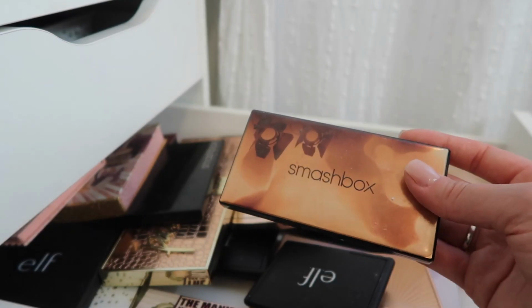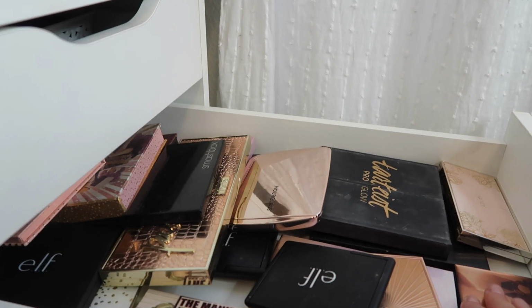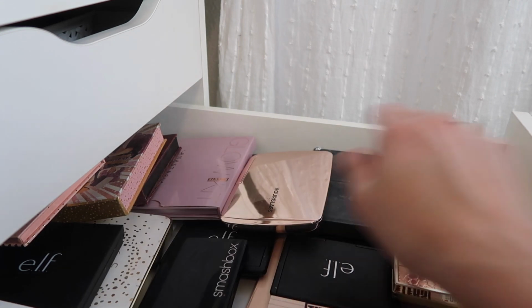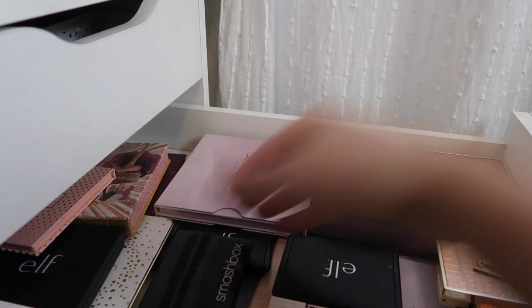I'm going to hang on to this Smashbox palette for now. I might end up donating it later. I think I donated the other one, but I think I could actually pass this on to somebody if I really want to get rid of it. I mean, I like it a lot, but I just think there's other things that I really like a lot too, and somebody would really enjoy that. So I think that's gonna be it.